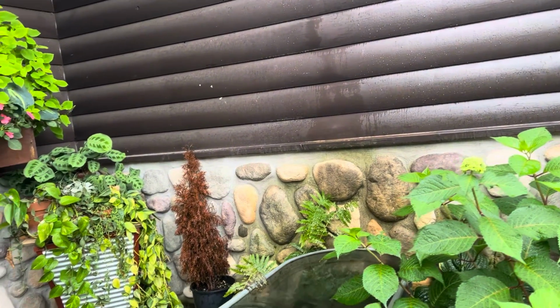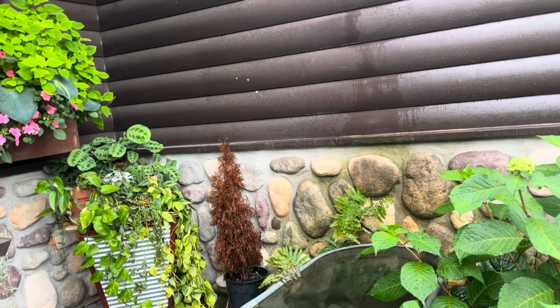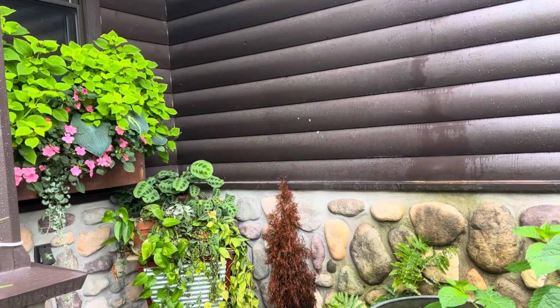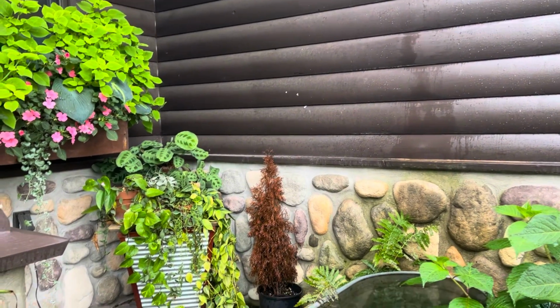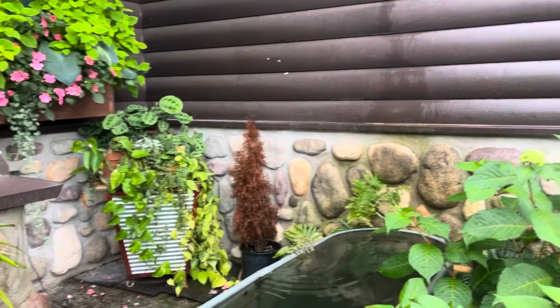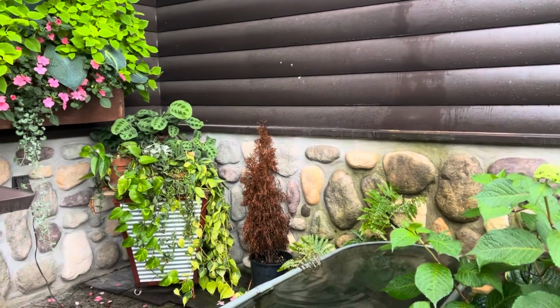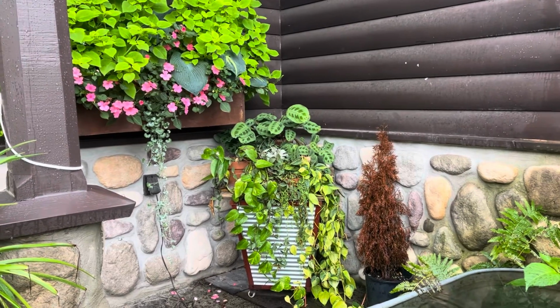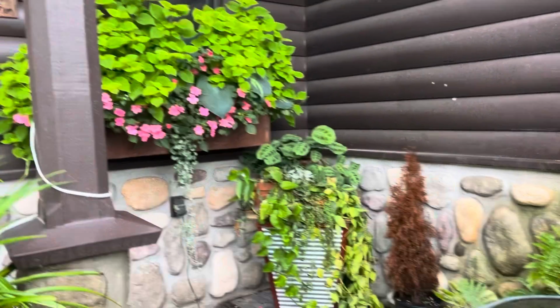I want them to come back to life. I'm feeding them Thrive. I do not have good luck with evergreens. I think that one's pretty much gone. I don't think there's any hope of bringing that one back. House plants, still doing well.